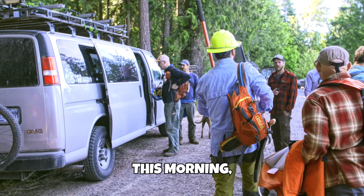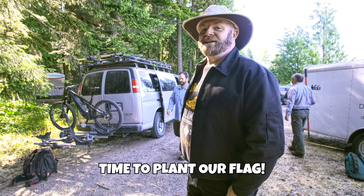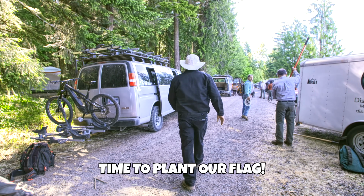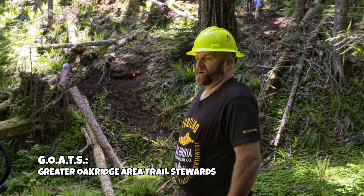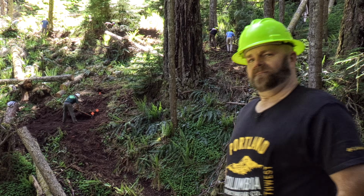After a hearty breakfast this morning, everyone's loading up, getting ready to go. I guess we should too. Time to plant our flag. Every year, the U.S. Forest Service partners with local groups like Goats and Disciples of Dirt, where mountain bike trails have been damaged over the winter, and they're going to fix them up. Let's go join them.